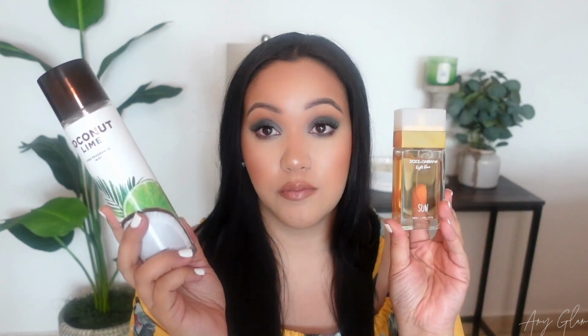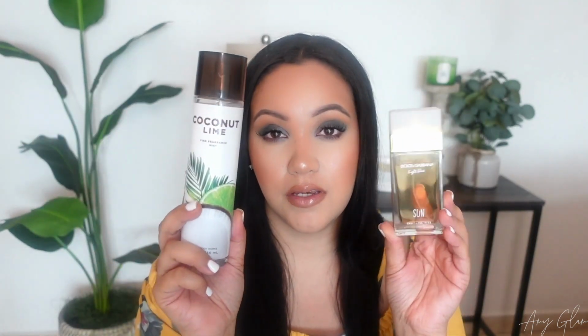And this is the one that I was pairing with this one, so I'll give you guys a sneak peek of one of my combos. Dolce & Gabbana Light Blue Sun with coconut lime is a match made in heaven. This is amazing, and it just helps with the freshness of the scent. It helps with the power, the longevity. I just feel like when I have this combo on, it is 100 times better than on its own. So those are the Bath & Body Works items.